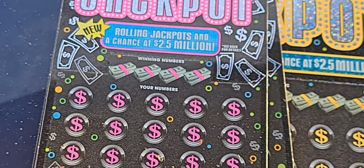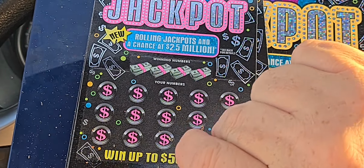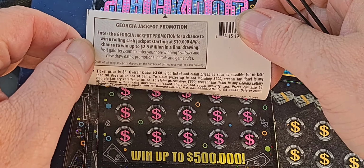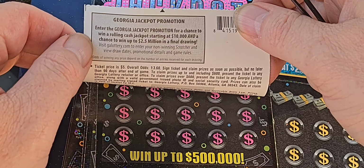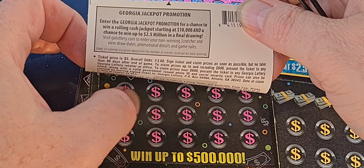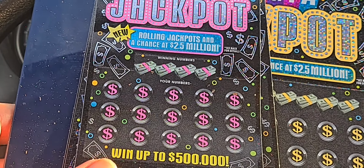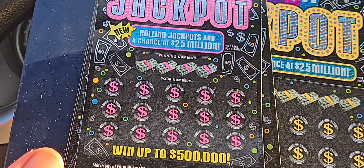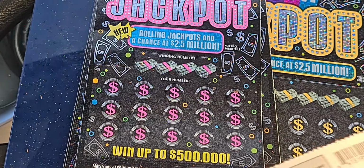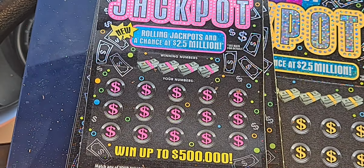So let's scroll out just slightly. Same rule applies. It looks like you have the same instructions. What were the wins on the $2? We'll look at the others as we go, but on the $2 it is 1 and 4.5.